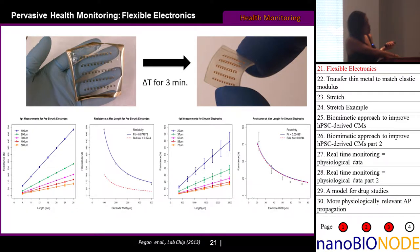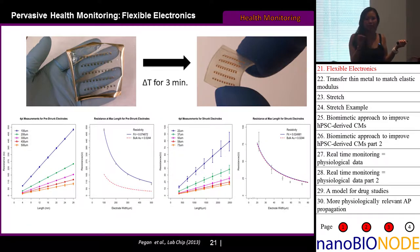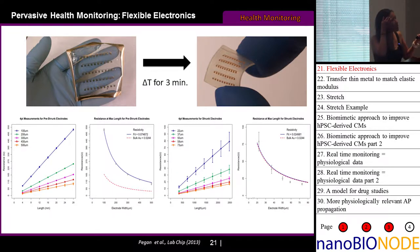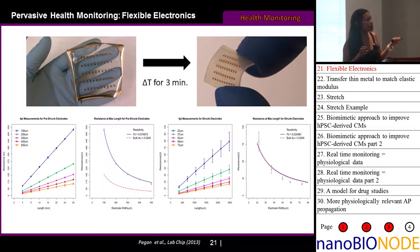The neat thing about these metals, so I didn't really talk about characterizing what these electrodes look like. If you look at the metal on the unshrunk plastic, it looks like this. And if you've ever just tried to sputter coat or deposit metal down onto plastic, it wipes right off, right? There's very bad adhesion, and people have tried different ways to adhere the metal better to plastics. But after you shrink it, it's actually nicely, robustly integrated, and the resistivity goes down, and it matches that of bulk gold after it's shrunk.